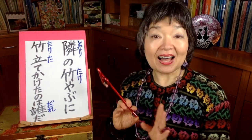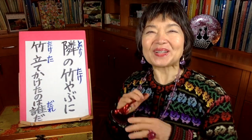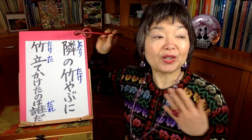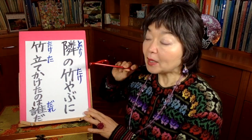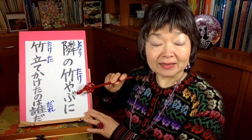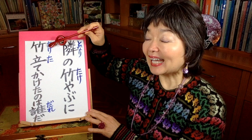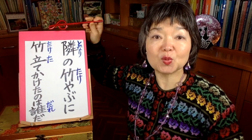Well, now the first time I'm gonna read it not so fast. 隣の竹やぶに竹立てかけたのは誰だ。Well, I'm gonna explain what this means. 隣 neighbor or very near. 隣の竹やぶ 竹やぶ This is a bamboo grove. So 隣の竹やぶに, in the bamboo grove very near from here. 竹 this is bamboo, but here it means a bamboo pole or bamboo stick.